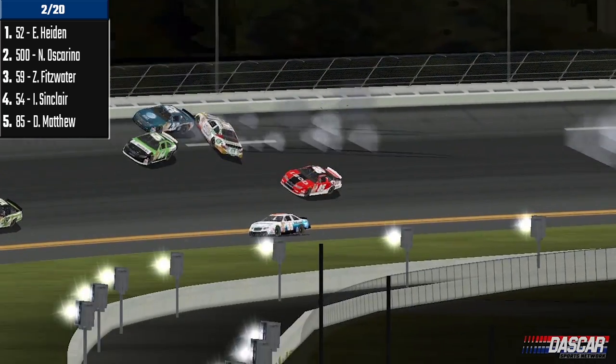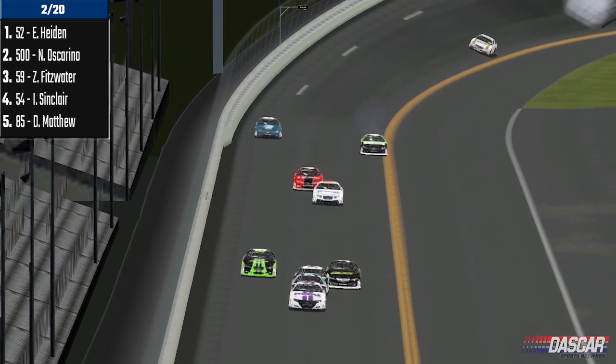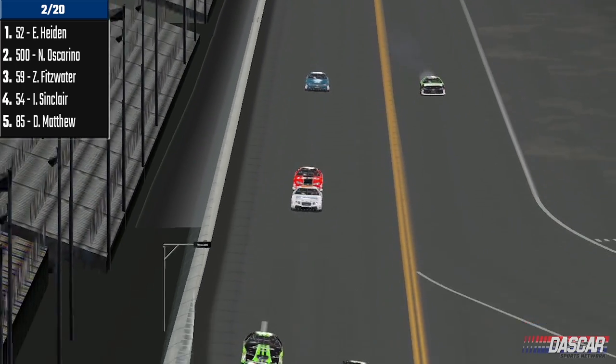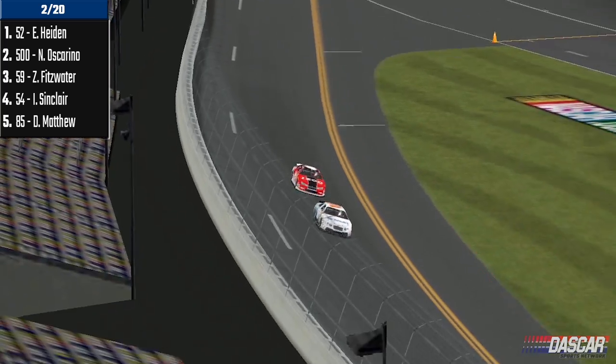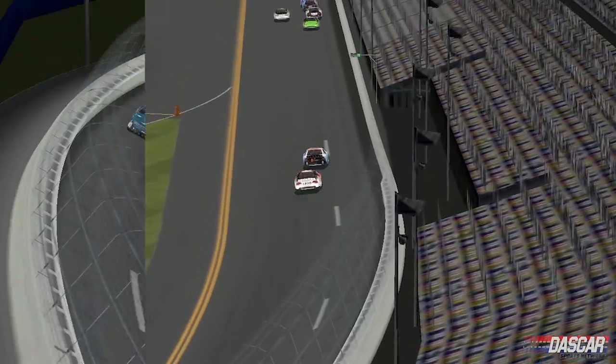Contact is made! Capps, Yee, Oscarino, and Yee is smoking, heavy contact into the wall for the 64 machine. A couple other cars are going to fall behind. And that is going to be the first wreck of the day and of the season. But no cautions, as I said. Let's take a look at a replay.